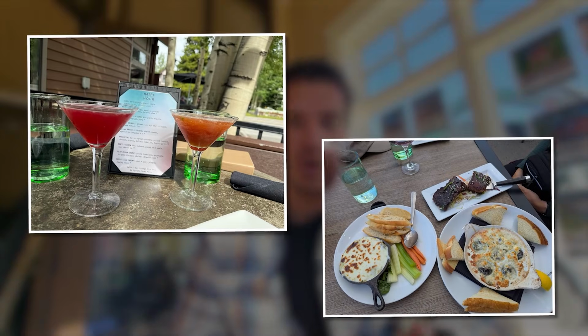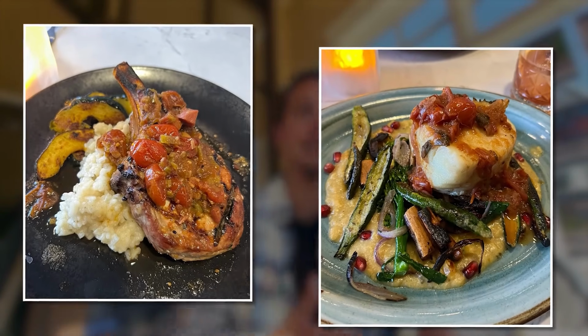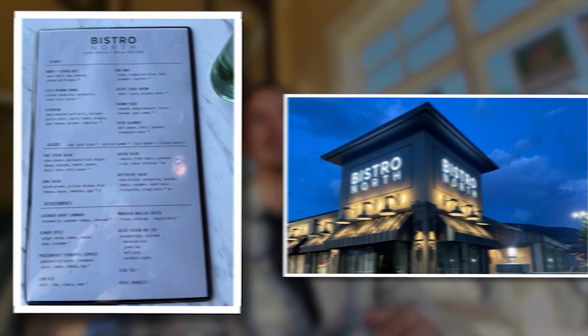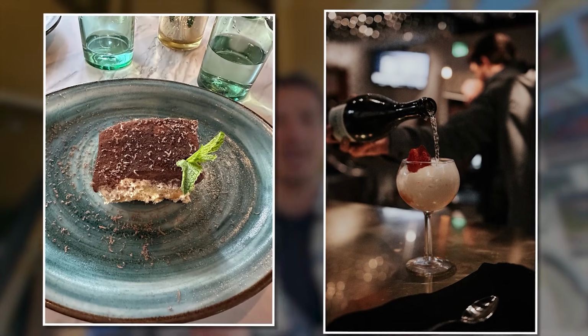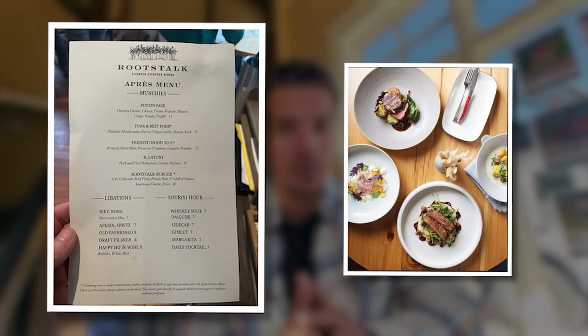Food is incredible also. They have their sister restaurant, Bistro North, over in Silverthorne, which is the one I tend to frequent because I live over in Silverthorne, but their happy hours from 2 to 5 every day. Food's fantastic. Cocktails are amazing. Rootstock is another amazing option. Probably the best food that Summit County has to offer. Their duck is insane as a main dish if it's on the menu. If not, they have a secret happy hour that only locals know about.